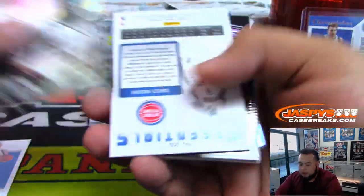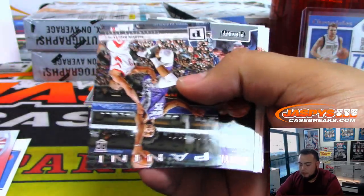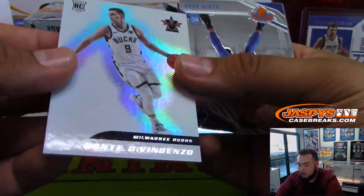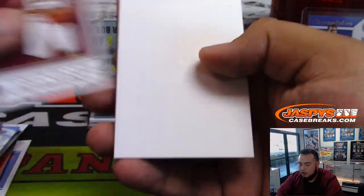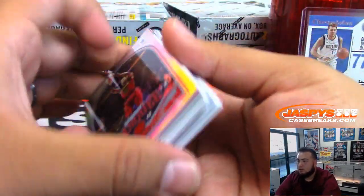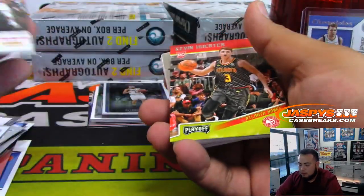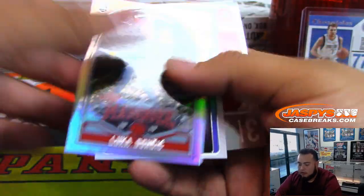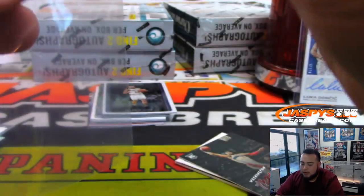Timberwolves to 149. To 149, Bruce Brown. Pistons. Josh Jackson to 149. Phoenix Suns. We got DiVincenzo to 99. Majestic, Mitchell Robinson for the Knicks. Marquis Diallo to 49. To 49, Jarred Allen. And autograph to 25, Kenrich Williams for the Pelicans. Pelicans having a good break.